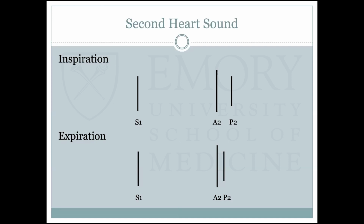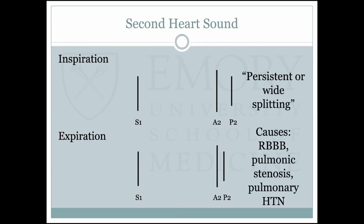All right, here's another example. Patient has what appears to be wide splitting of the second heart sound, with the aortic component happening first and the pulmonic component happening second. But it's wide with inspiration, and then the patient expires and it becomes more narrow, but never becomes single. So this is persistent or wide splitting. It varies with inspiration, but it's wide.